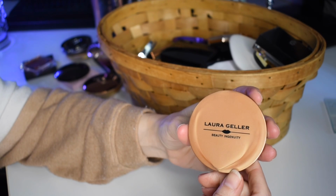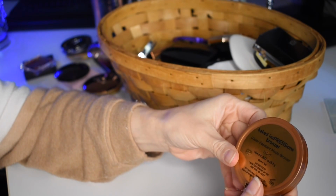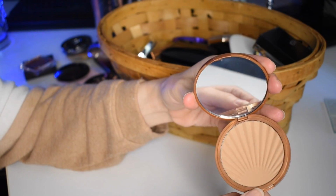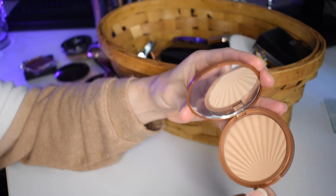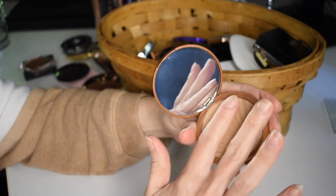Next we have this bronzer from Laura Geller. This is the Baked Impressions bronzer, water resistant matte bronzer in the shade Light. This is a bronzer that I like but I haven't reached for in quite some time. The shade is really pretty and this is a gorgeous formula as well. I definitely need to get some more use out of this one.